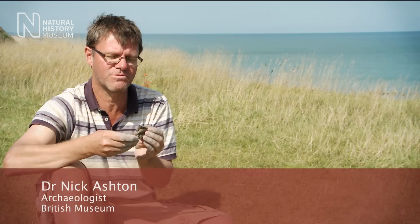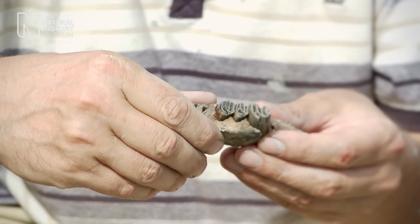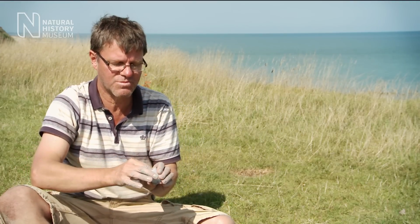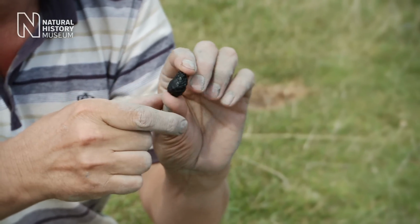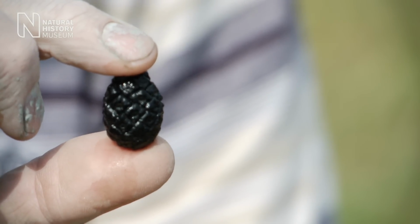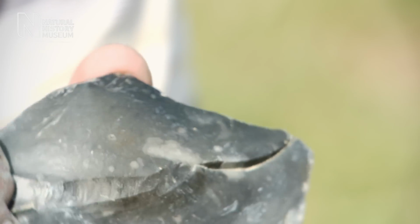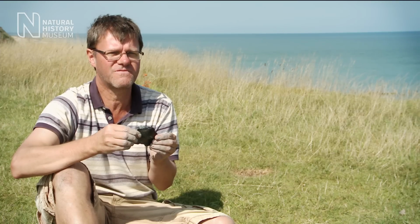This is a jawbone from an extinct type of giant beaver, and a whole range of other creatures such as elephants, rhinos, mammoth and so on. Incredible plant remains have been discovered. Here's an incredibly well-preserved pine cone. And importantly for us, also associated with these remains are stone tools. This is evidence that humans were here going back to 850 or possibly 950,000 years ago.